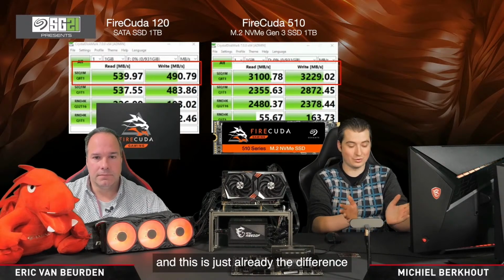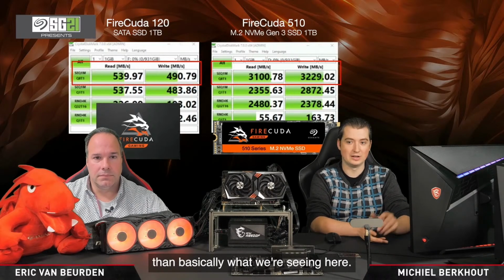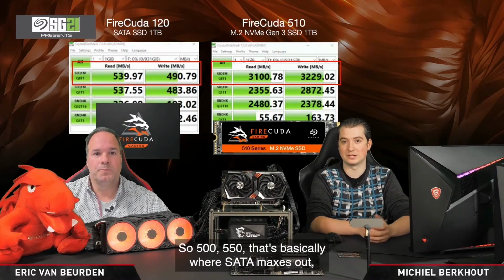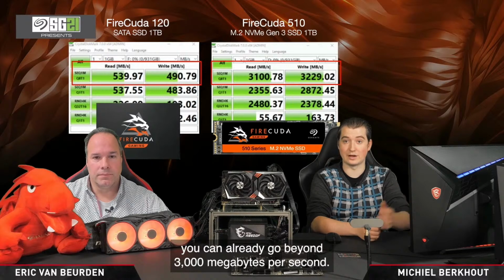And this is just already the difference in the interface, because SATA can just not go faster than basically what we're seeing here. So 500, 550, that's basically where SATA maxes out. And with PCI Express Gen 3, if you have 4 lanes, you can already go beyond 3000 megabytes per second.